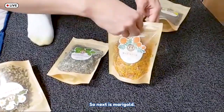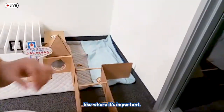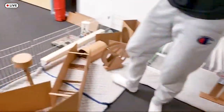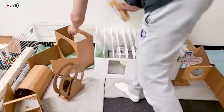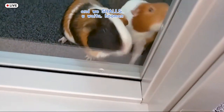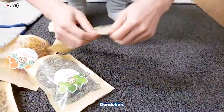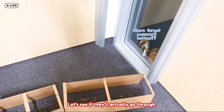So next is marigold. This one has like big chunks. So I'm just gonna put this where it's important. Throughout, yeah. Where they have to go. Maybe here. And then here. I'll just put a little bit of leaf everywhere. No, they're trying to get out. They wanna come in. Dandelion. Let's see if they'll actually go through. Yeah, a little bit of incentive.